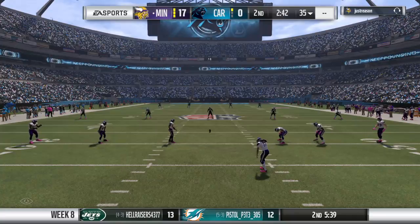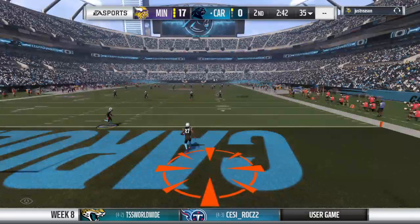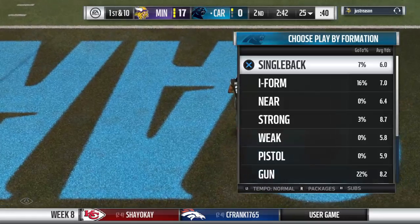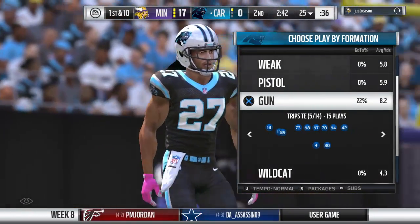Get it together. Minnesota's kick team, get it ready, and the Vikings moving away. This will be taken in the back of the end zone. Here come the Panthers now, set to take over on offense.